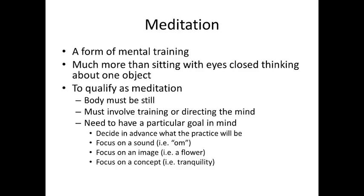So meditation, like I said, we sort of talked about this in a very abstract sense last week, so hopefully this will be a little bit more instructive for you guys. Meditation is a form of mental training. It's much more than just sitting there with your eyes closed, thinking about that object of concentration. There are several different things that you have to sort of check off for it to count as meditation. First and foremost, your physical self must be still or silent. There can't be active movement or motion occurring.